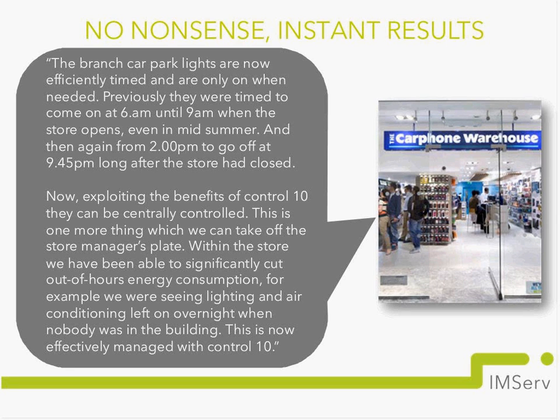The store chosen for the trial was highlighted as being particularly energy inefficient and was struggling to achieve any of the energy reduction initiatives or targets set. The control was fully managed by IMServe and reports generated weekly showed energy savings so the store could see the benefits instantly. We provide 24/7 telephone support to assist with any issues or concerns, demonstrating a total flexibility of the service. And as the quote says, we now control the car park lights and aircon, and we have seen a significant reduction in the out-of-hours consumption and behavioural change.